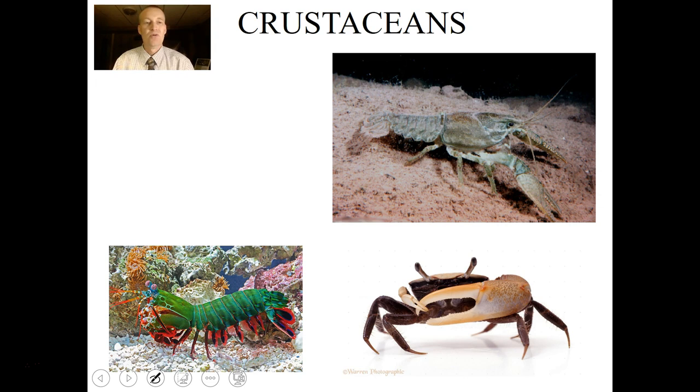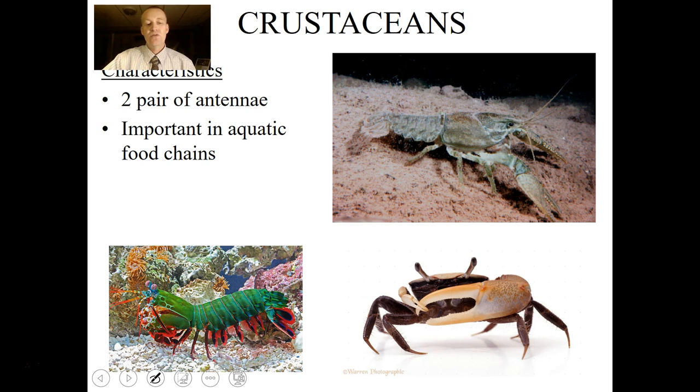So crustaceans have these characteristics. They have two pairs of antennae, and they're important in aquatic food chains. So you can see they're very diverse. This is a mantis shrimp down here and a lobster, and there's a little fiddler crab. So they're very diverse in their shapes and forms, but they do have two pairs of antennae, which are the little sensory structures that you see typically at the front of the head. Sometimes they're small, like you can't even hardly see them in the fiddler crab, and sometimes they're large. You can see them in this mantis shrimp here.